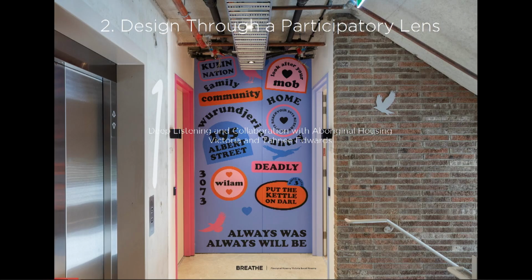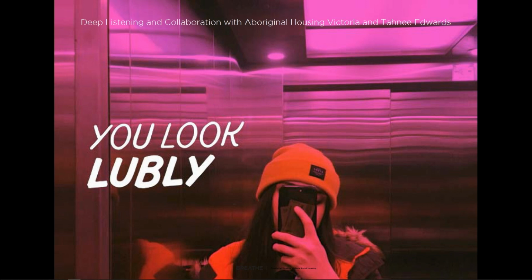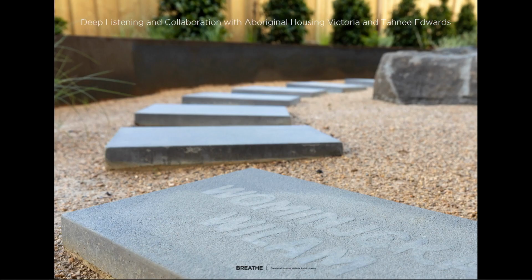The second pillar was to approach design through a participatory lens. The leadership of Adam Sanford and Nikki McNamara from AHV and the extraordinary artwork of Tani Edwards speaks to this. Here we see her vibrant artwork that dotted each level in the common areas and in the lift itself. We also facilitated a collaboration between the landscape architect, the builder, and Tani to emboss the landscaping throughout with meaningful words from Tani.